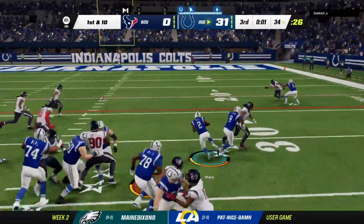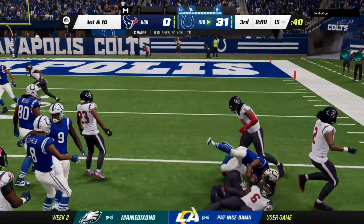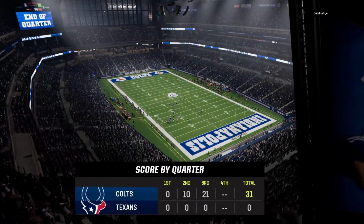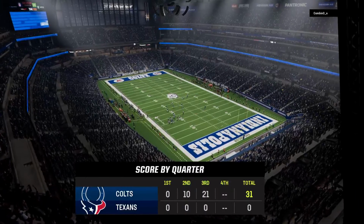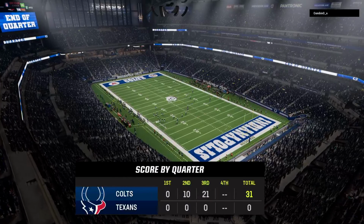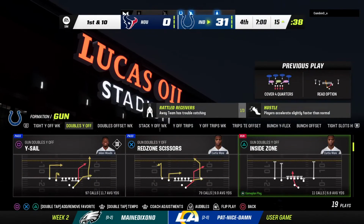Running on first down with Ware. Room here to run. And he'll be brought down on what's going to turn out to be the final play of this third quarter. 1 quarter remains here in this Thursday night matchup. We'll return with more after this. You're watching the NFL on EA Sports.